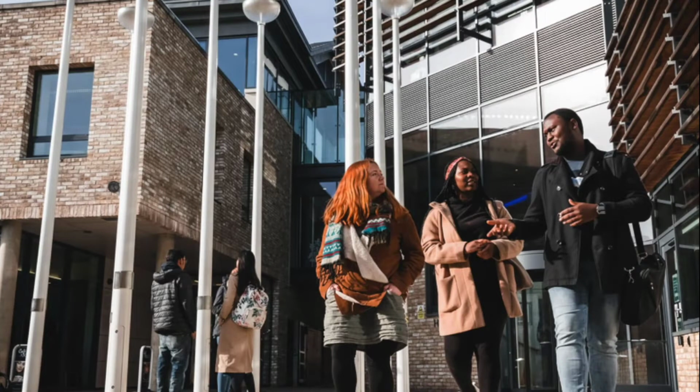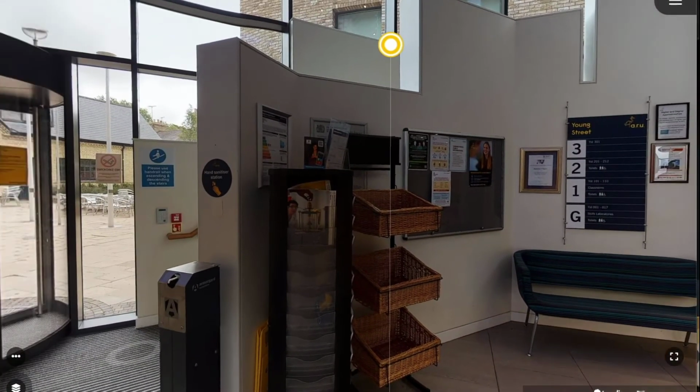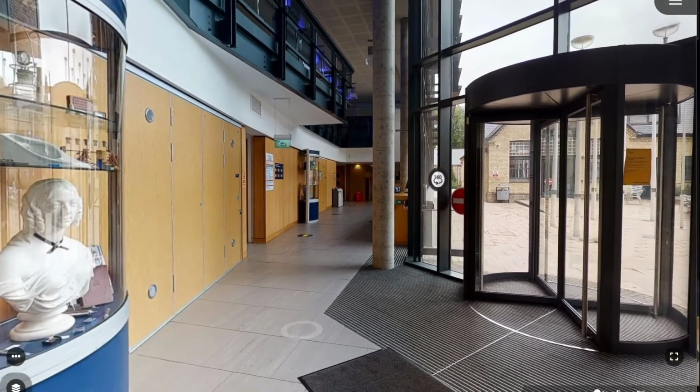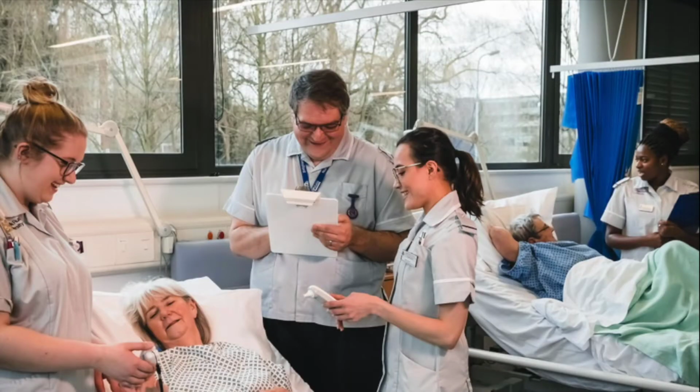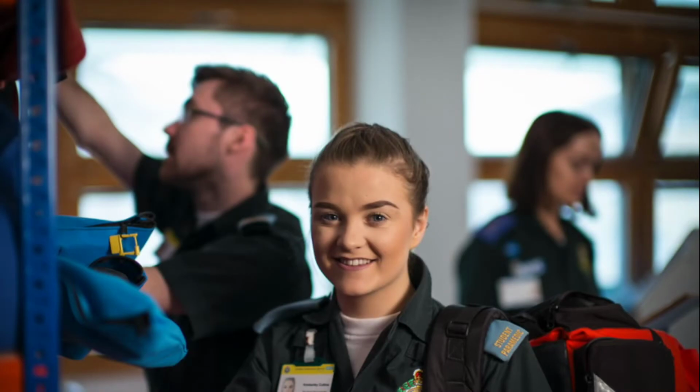This building here is known as Young Street, and it's actually slightly off campus, about a 5-minute walk down the road from the main campus in Cambridge. It is home to our Faculty of Health, Education, Medicine and Social Care, so courses such as nursing, midwifery, paramedic science and operating department practice courses will all study here.